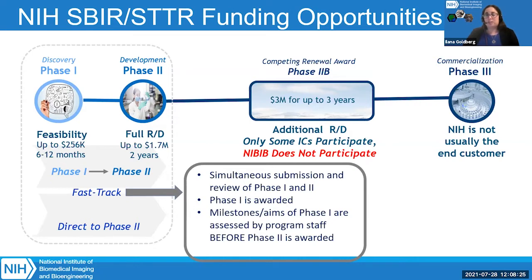If you are selected to receive a grant, you will receive funding for your phase 1. At the end of your phase 1, program staff and grant staff will review your milestones and make sure that you are on track. And as long as you have a successful completion of phase 1, then your funding will be released for phase 2. So it's about a 2 to 3 month gap between the phase 1 and phase 2 funding.